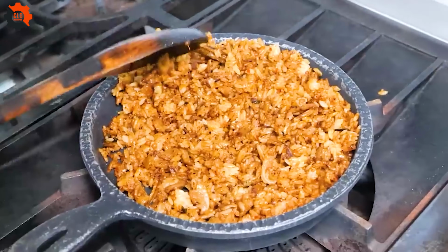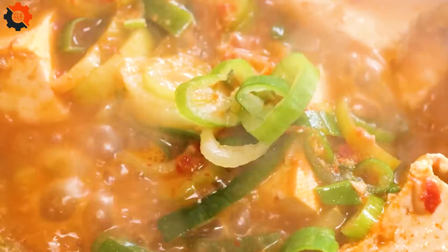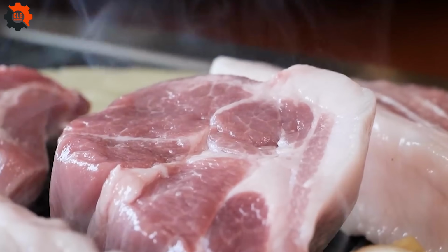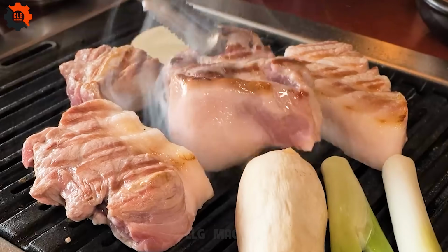While food industry machines are essential in many modern dining establishments here, they are used selectively to maintain the integrity of traditional Korean street food. These machines assist in preliminary food processing but step back when it comes to the artistry of cooking.